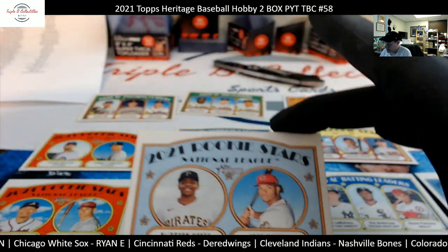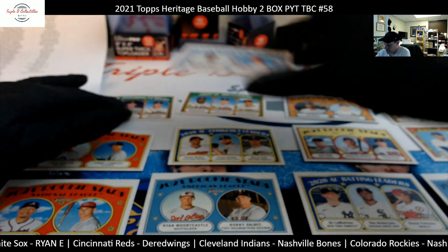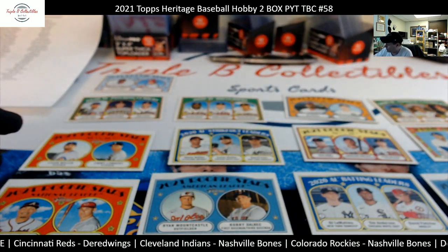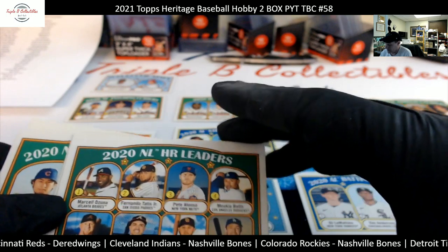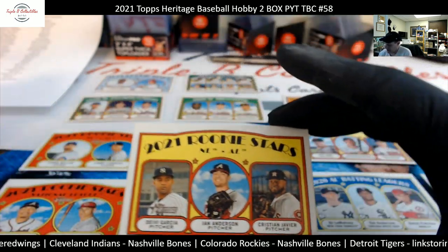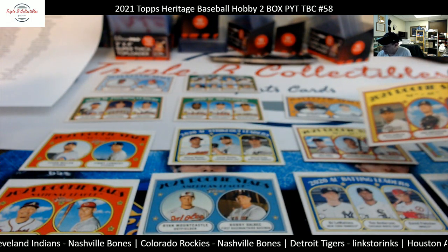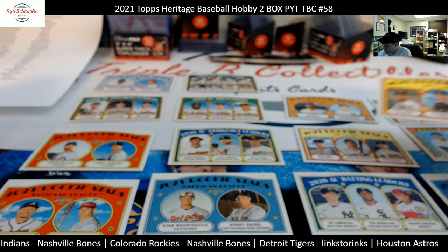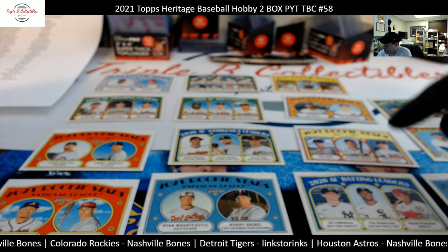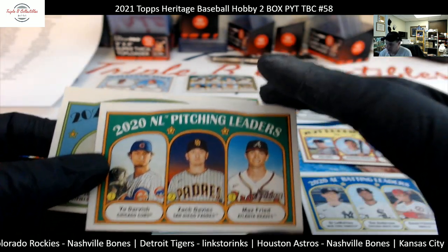2020 NL pitching. Do you see a green one? I don't see one. NL AL. So that's out of two. National League rookies. 2021 National League rookie stars. National League AL, American League. Golly, look at that. The randomization of these is way, way out there. So home run leaders, so that's eight.